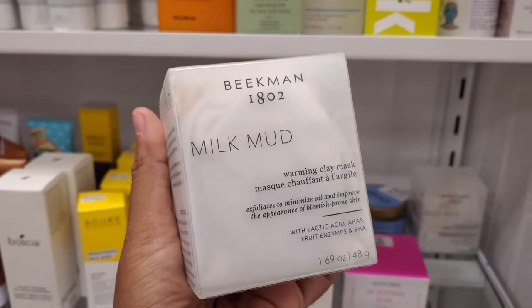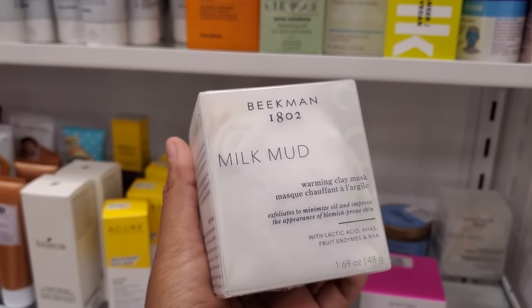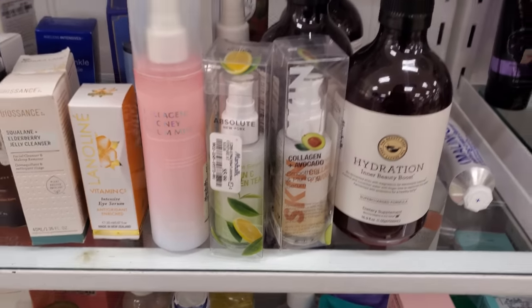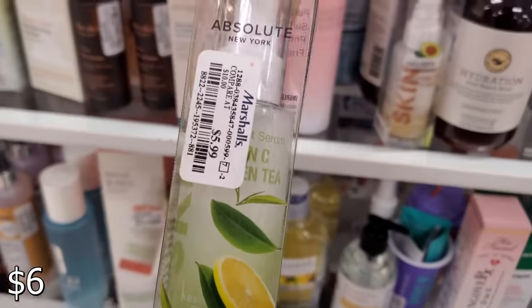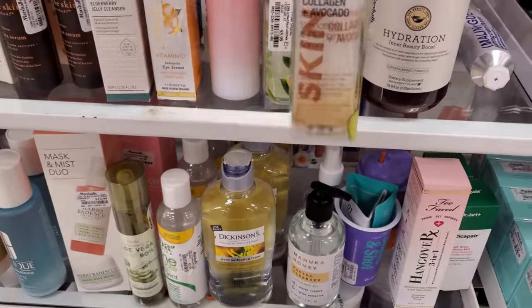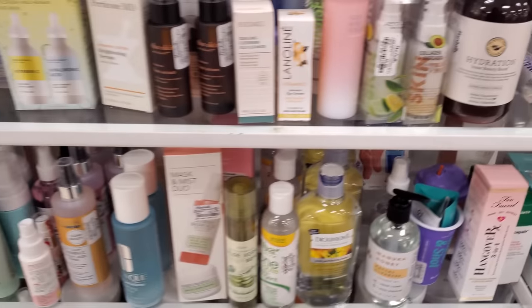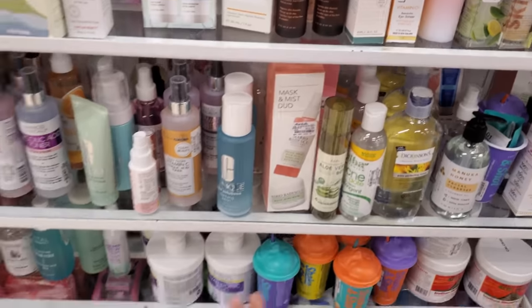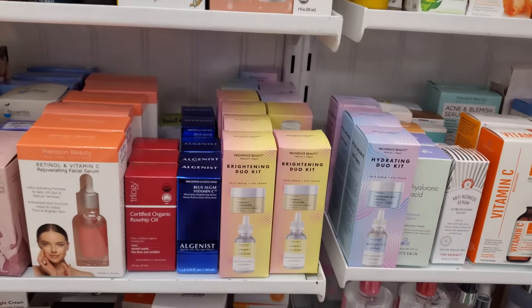So this one is called Milk Mud Warming Clay Mask. Exfoliates to minimize oil and improve the appearance of blemish prone skin. This one's $10. Made in Korea, we have Absolute New York, $5.99. It looks like vitamin C and green tea, a little face serum, and this one more, collagen and avocado. Oh, I like finding new stuff. Finally, a little bit of new stuff. A lot of it is the same, like Clinique, Mario, $14, love it or hate it. The Brightening Duo Kit, which I think we might have seen before.